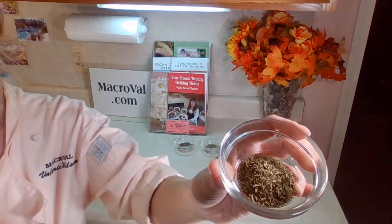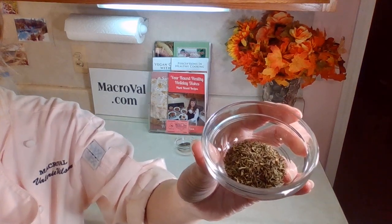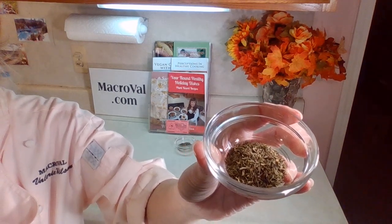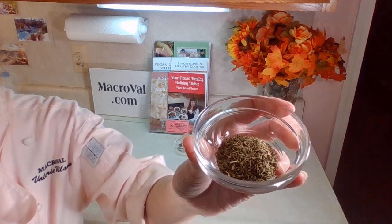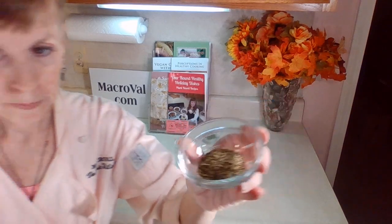So it looks like all three of our spices are very healthy and wonderful for you and contain similar properties, although each one is slightly different. Thyme can help relieve lung congestion and can treat things such as whooping cough.